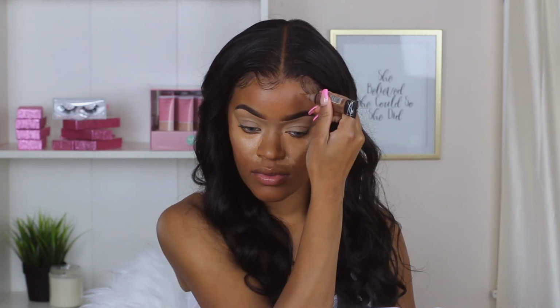I have the Beautifully Bronzed LA Pro Girl Concealer. I have used this before and I feel like it's just a little bit too dark for me. But let me show you guys what the Beautifully Bronzed looks like. Yeah, it's just a little bit more warm. And just a little bit on the forehead because you know we gotta protect that lace at all costs.